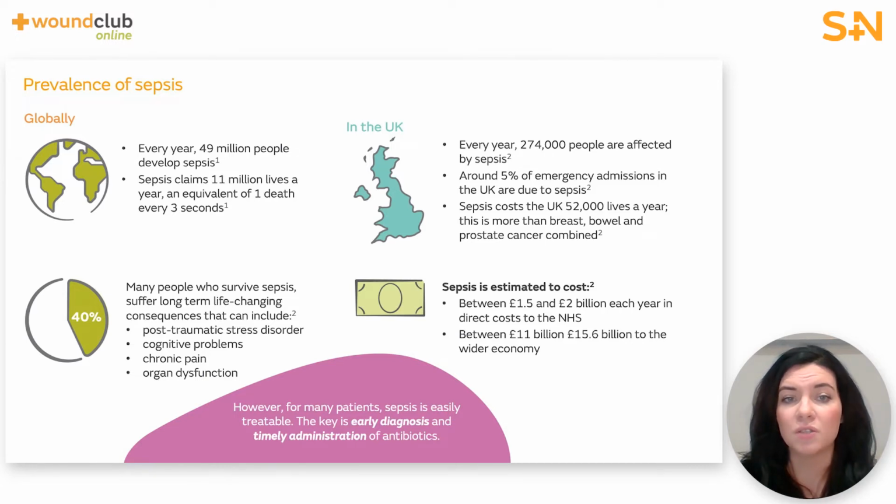These individuals are obviously all very unwell, and many will present to A&E. Around 5% of all emergency admissions in the UK are due to sepsis. Given the severity and rapid course of the disease, the mortality rate associated with sepsis is high. Around 20% of patients will not survive, leading to 52,000 deaths per year in the UK alone. That is 5 people in every single hour of every single day.